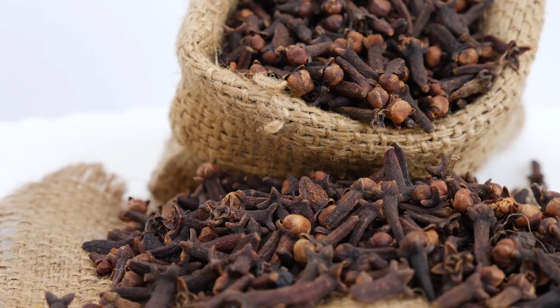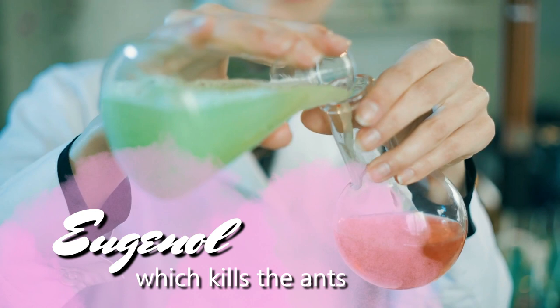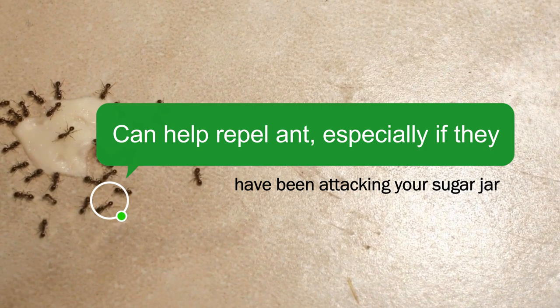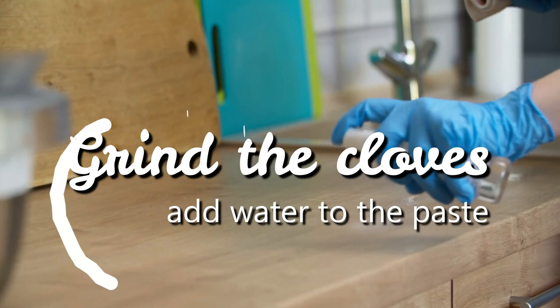8. Cloves. Cloves are effective against ants because of their sweet solid smell, which repels them. This herb also features a compound, eugenol, which kills the ants. Cloves can help repel ants, especially if they have been attacking your sugar jar. A tried and tested way to repel ants from sugar is adding 3 to 4 cloves in it. You can also grind the cloves, add water to the paste, place it in a spray bottle and spray it around your house. The scent will last for about a week, repelling them for a long time.